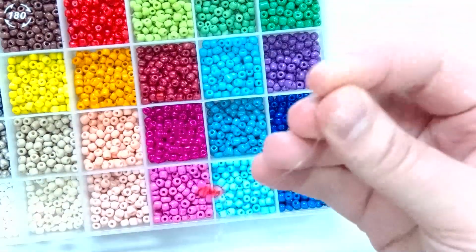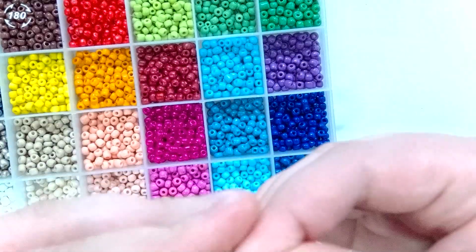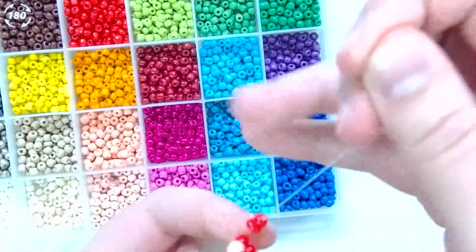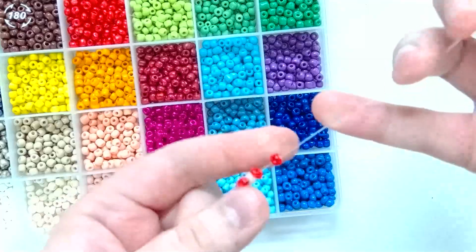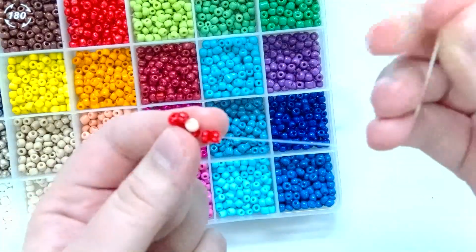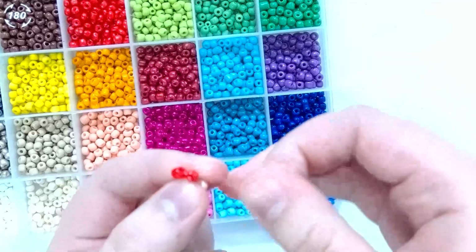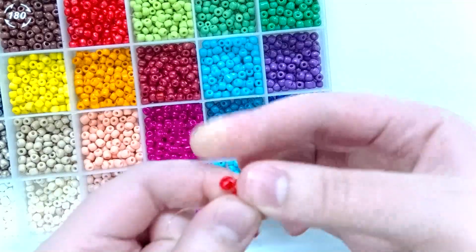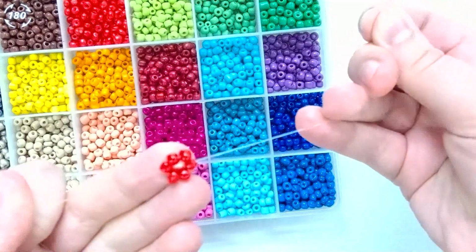And then to finish off your flower, you'll just take 2 more beads of your petal color. And you can also use different colors. I just think it looks better when the center is one color and then all the beads are the same color. So once you have those last 2 beads, you'll just take the end of your string again, and this last bead closest to the center, you'll just stick it through, just like that, and you pull it through, and you have your flower. It's just that simple.